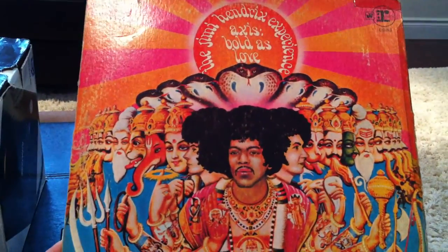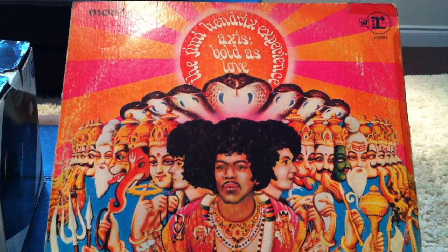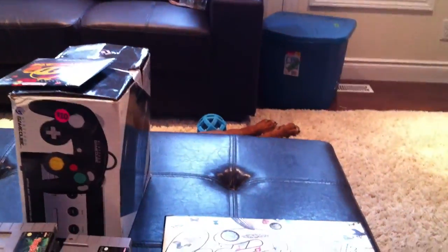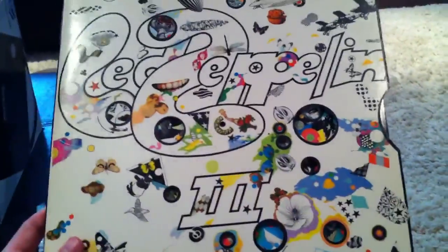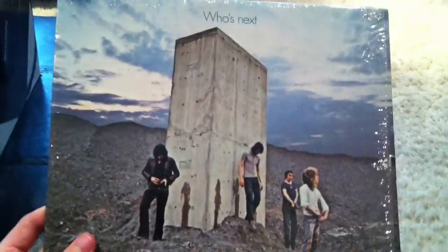Jimi Hendrix, Axis: Bold as Love. The Hendrix Experience. That's a nice find. Led Zeppelin 3. Another nice score. And the last one is Who's Next. Love this album. Baba O'Riley's on this. One of my favorite tracks ever. Yeah, that's it. I'm at 18 minutes. I thought it'd be a lot quicker.